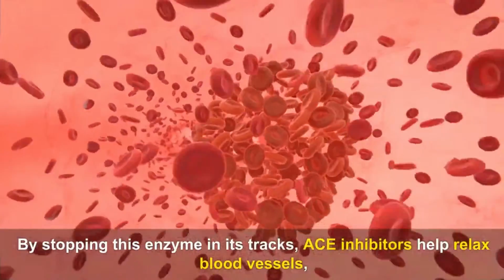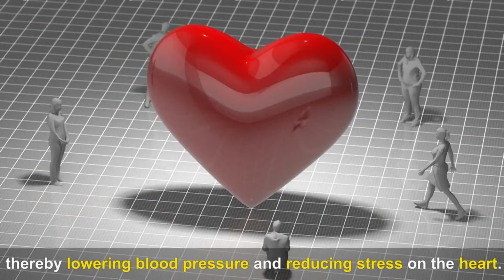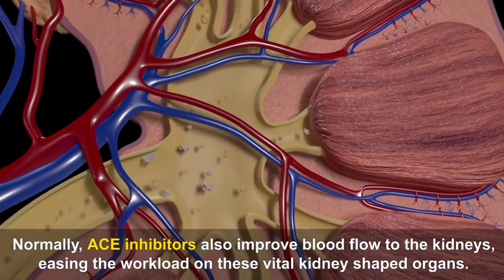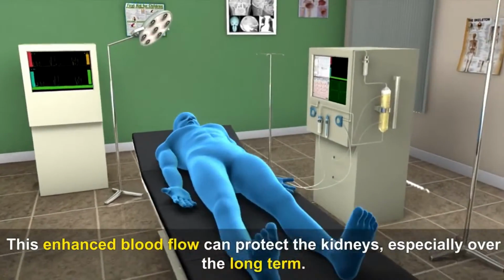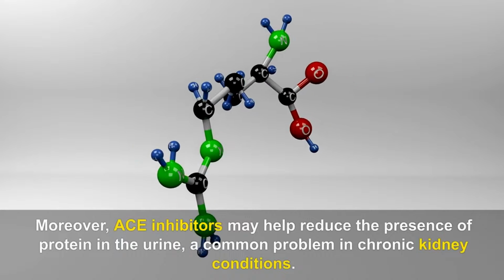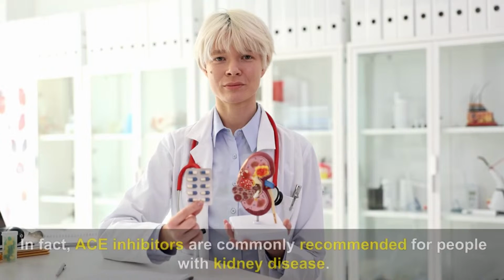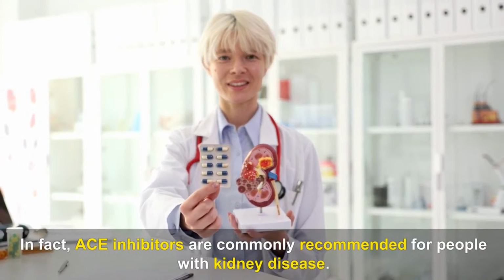By stopping this enzyme in its tracks, ACE inhibitors help relax blood vessels, thereby lowering blood pressure and reducing stress on the heart. Normally, ACE inhibitors also improve blood flow to the kidneys, easing the workload on these vital kidney-shaped organs. This enhanced blood flow can protect the kidneys, especially over the long term. Moreover, ACE inhibitors may help reduce the presence of protein in the urine, a common problem in chronic kidney conditions. In fact, ACE inhibitors are commonly recommended for people with kidney disease.